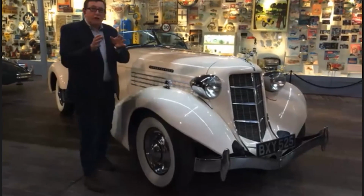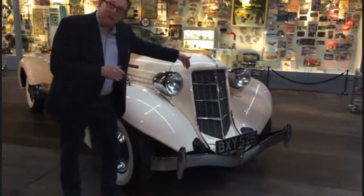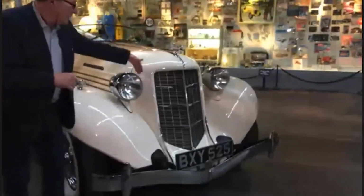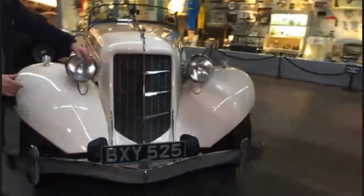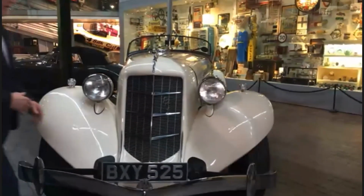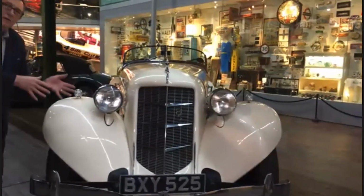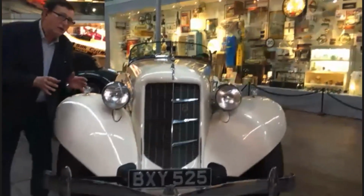But you can actually see, if you look from the front there, Rachel, you'll see one headlight is closer to what's called the front clip than the other. And things like that will show. Now, whilst we're at the front of the car, I want to tell you a little tale.